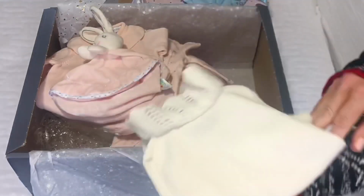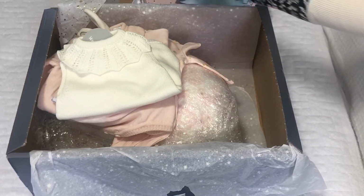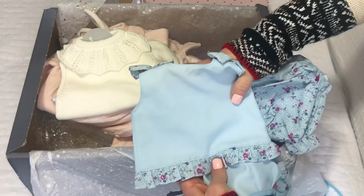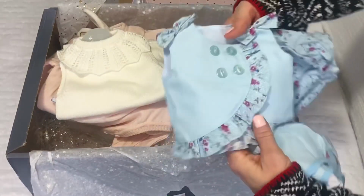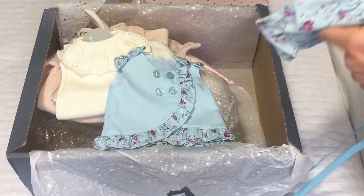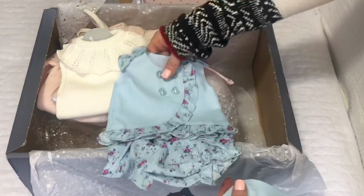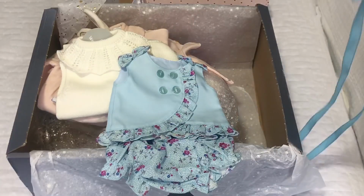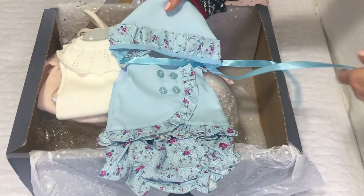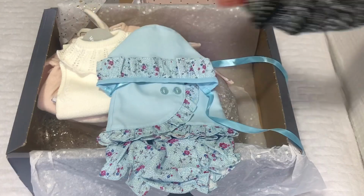Oh, I love this one. Thank you. This is so classy. I love it. And then we have this special outfit, and oh my goodness, look at this. How adorable. Is this handmade? I think so. Yes, this is the outfit from her photo shoot. Some of you will probably recognize this outfit. Oh my goodness, so excited.